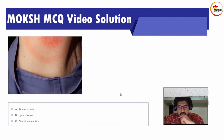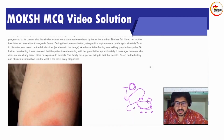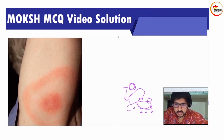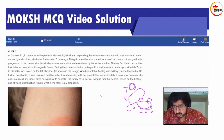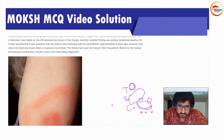So this is the image. These are the options. So this is something which is very, very easy and very, very direct. Doesn't need any discussion at all. Anyone wants to give me a quick answer? What is this? And the microorganism which causes this? And the carrier? This is basically your erythema migrans rash.